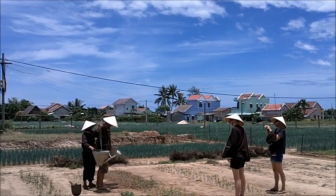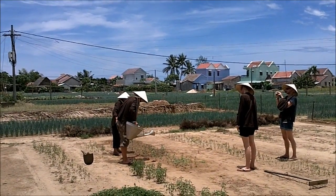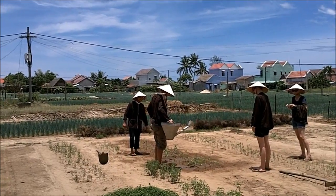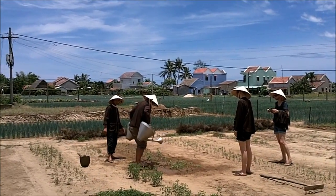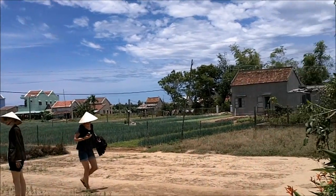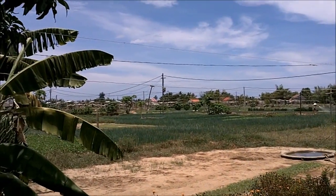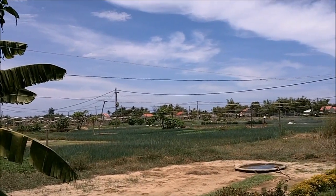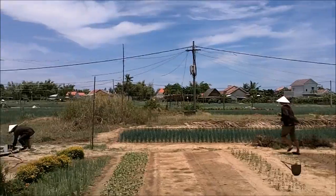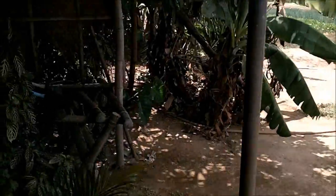And tourists are working on the field. The farmers support them, showing how to water the field. They are very excited. This season, in summer, they plant a lot of onion, and they plant vegetables between vegetables. Here's a banana.